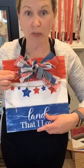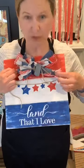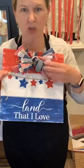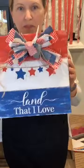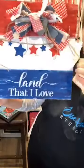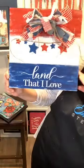So now again, you could cheat if you have two options. If this is hanging too low for your taste and it's covering up your stars, you could glue these up if you wanted to, or you could cut them to make them shorter. I like that it's super floppy. And then look, here are my little tendrils from my rope. Oh my gosh, this is stinking cute, you guys.